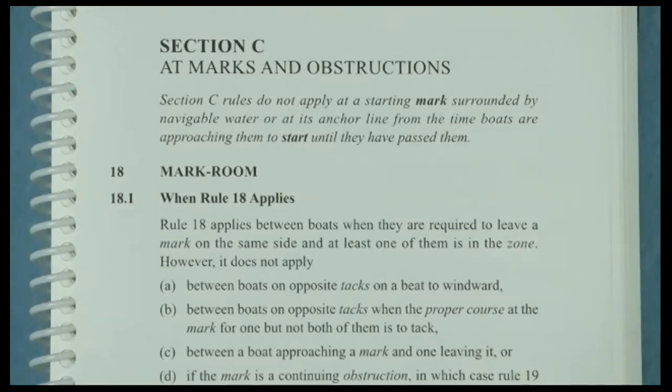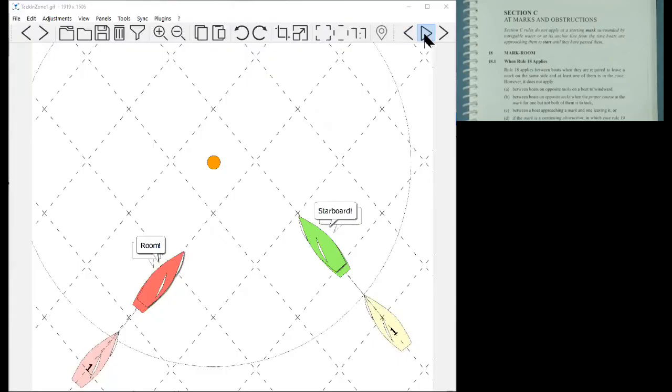Because really, Rule 18 is all about making mark roundings safer. Marks are places where boats come together and there's a lot of traffic. So Rule 18 is here to formalize the responsibilities of all the boats at the mark so that as they're coming to the mark, everybody knows what they're supposed to do. And if you had boats coming to the Windward Mark on port demanding room, then that would create havoc. So it specifically turns off in this case. So let's continue to play out this scenario.